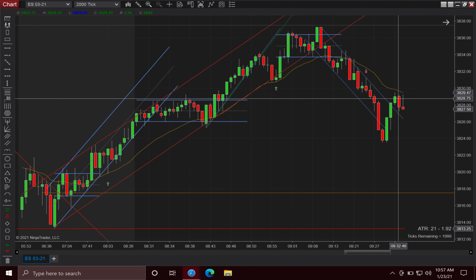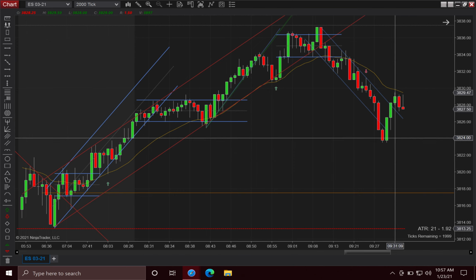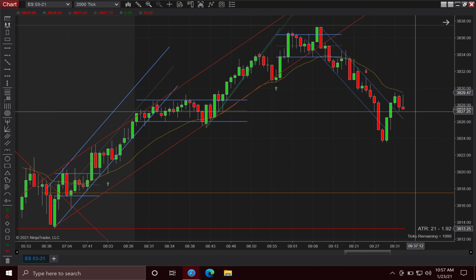Here's a second entry short. This is an interesting play. Here's a second entry short. We're expecting a test of these lows, right? The first breakout side.